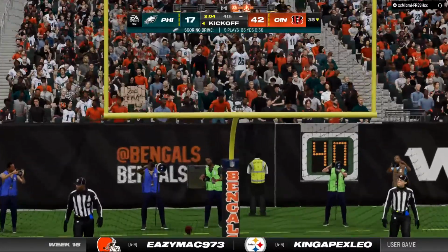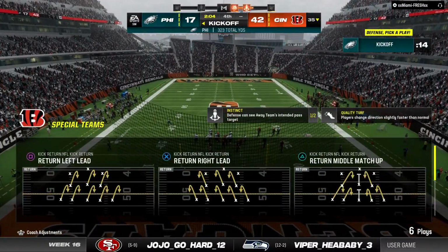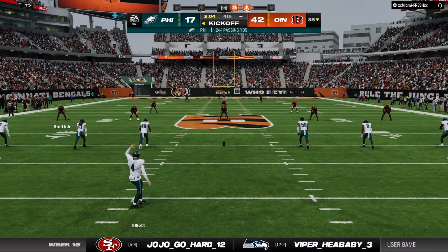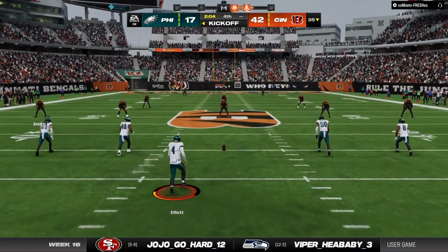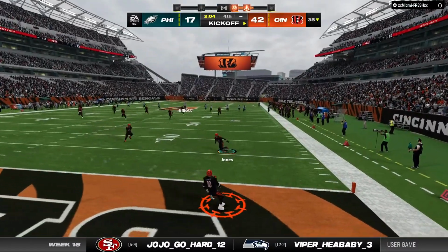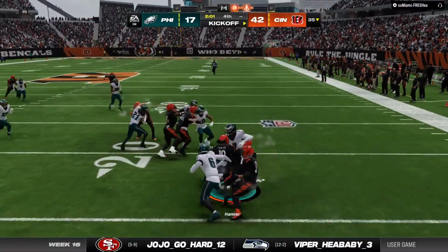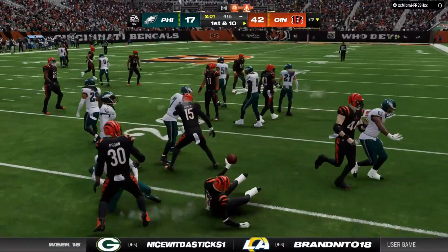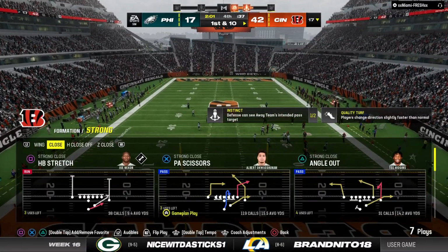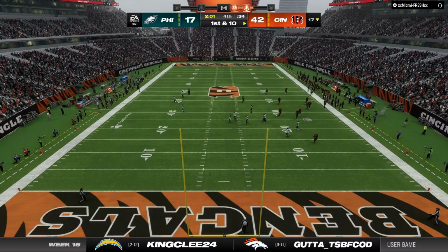Elliott good on the extra point, and that will cut this lead down to 25. 42, Eagles 17. Now after the touchdown, here's Elliott on to kick it away. From a yard or 2 deep, here comes a return. And no chance to get away as they'll get him down at about the 17-yard line. Bengals take over 1st and 10 at their own 17-yard line.